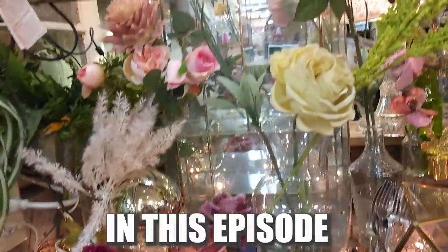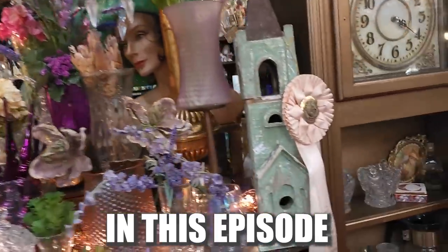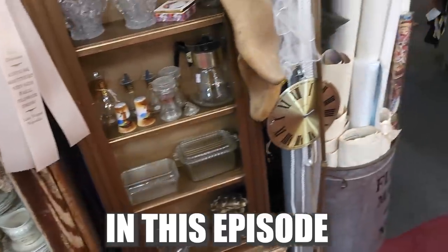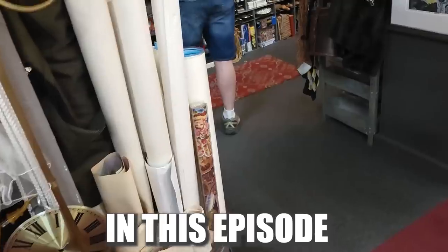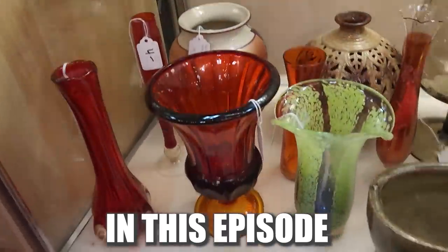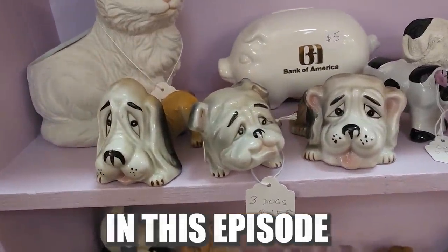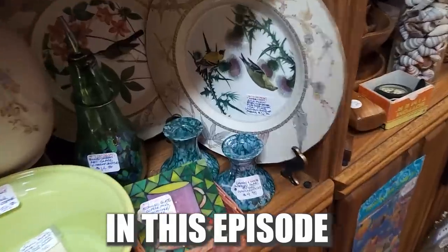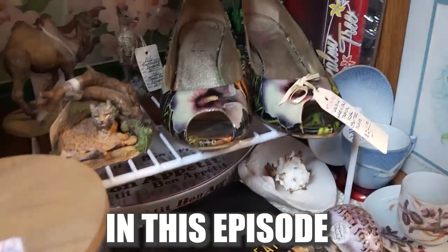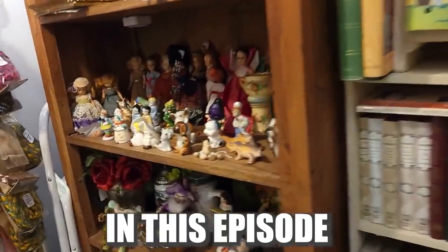and you will find oodles and oodles of cool vintage and antique stuff. It's like a really bougie flea market. Icy glass. Glass always cheers me up. Oh my gosh, look at these dogs. Oh, these dogs are fantastic. Oh, I see some really pretty candlesticks. Wow, look at those shoes. Oh, I see little critters.